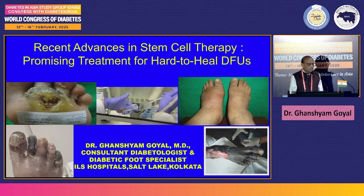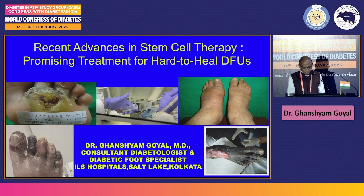So after the fantastic lectures from Sanket, then Dr. Saxena and Milind, I'm just going to start with recent advances in stem cell therapy, a promising treatment for hard to heal diabetic foot ulcers, which Milind has already shown.